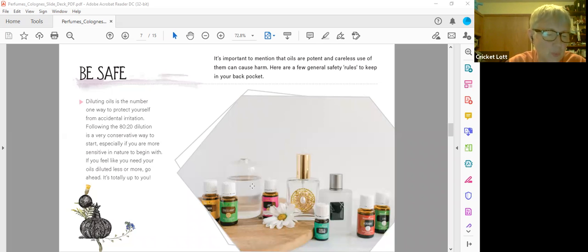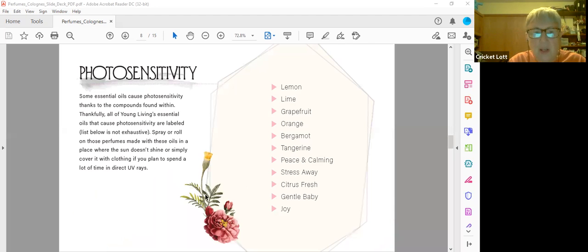Some essential oils cause photosensitivity. That means if you put it on and then go in the sun, it can irritate your skin more, even discolor your skin or burn your skin because of the sun. So check the labels to see if there are those precautions. This is a list of the main ones. Any citrus oils will do this. A lot of these have citrus oils in them. So, don't let that keep you from using them for a cologne. Just spray them where you aren't going to be exposed to the sun.